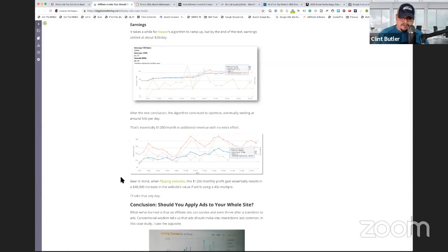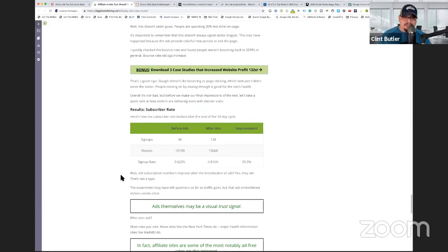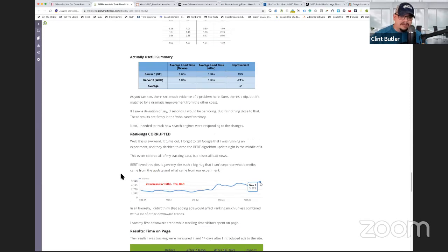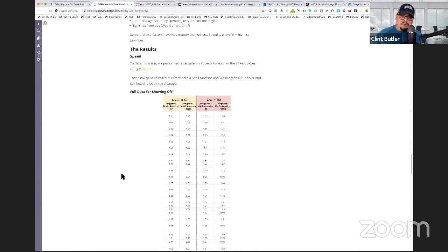Which is another increase in revenue. So I think no one listening would actually turn that down. So it's something to consider. I will let the cat out of the bag: we tested something similar with AdSense, and we put it on some sites. And every time we did it, AdSense dropped the site all the way to the bottom.